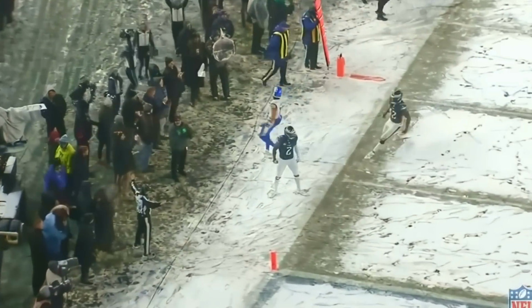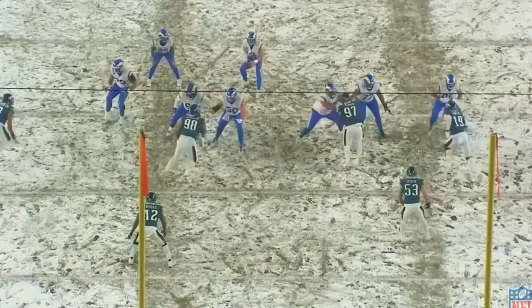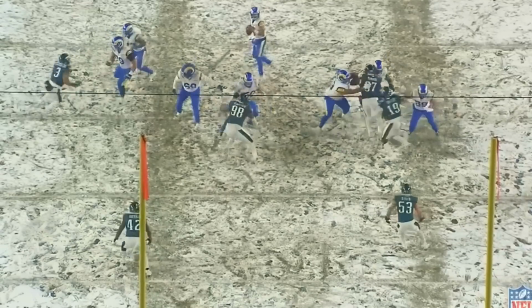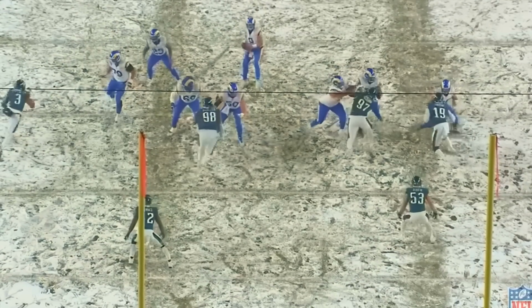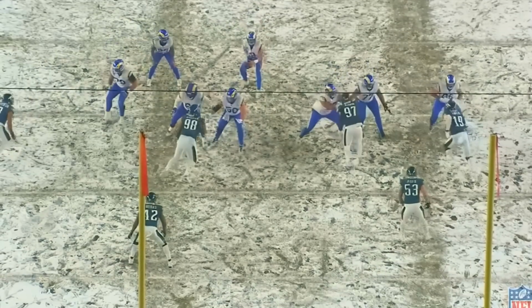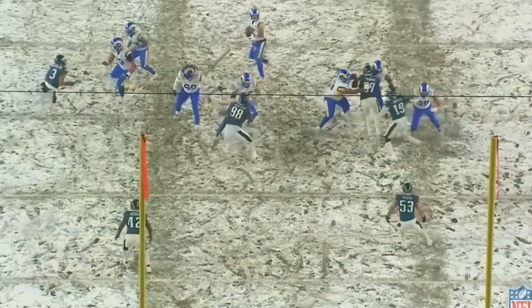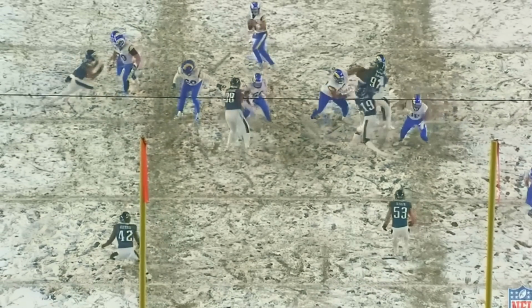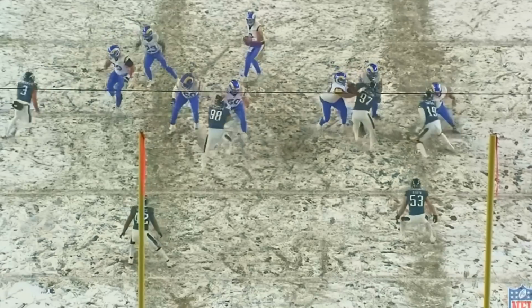And once again, it's just that movement. To me, it's absolutely special. Fakes inside, comes back outside, and you just see how quick this is. Think about this from the center's perspective, right? The center is also just kind of moving and mirroring Jalen Carter. And the second Carter goes from right back to the left, the center should be able to hopefully mirror that, and you're going to see the center's just way too off balance.